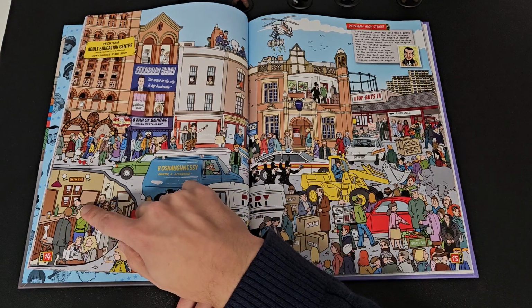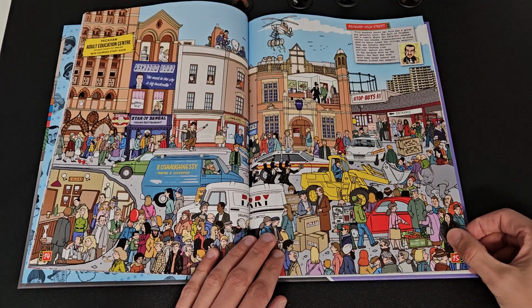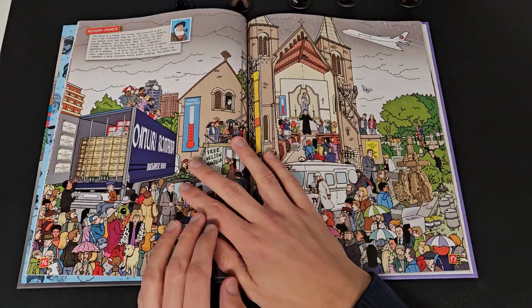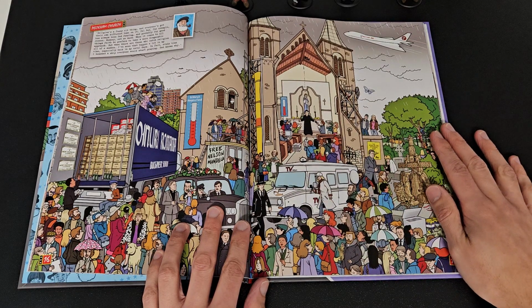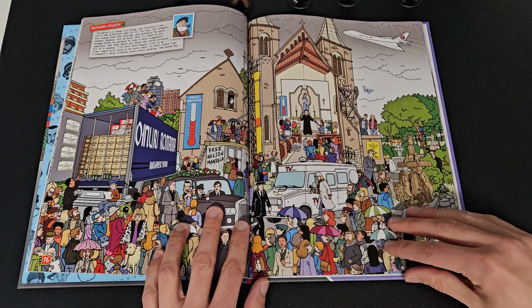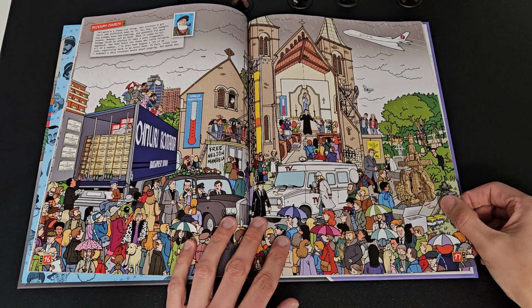Although I will just point that out. Famous scene of Del Boy falling over there. We have the church. I don't think it's going to take you too long to go through this book and find everything. I imagine each page can be done in probably 10 minutes or so.